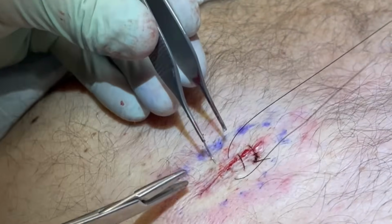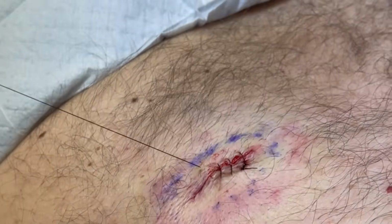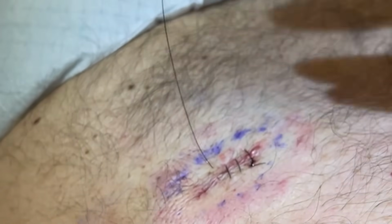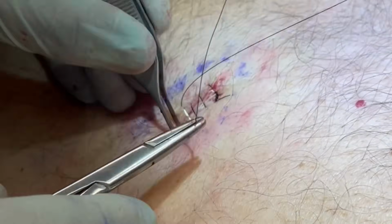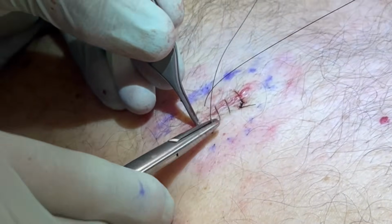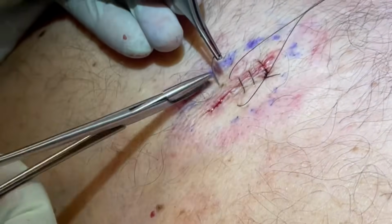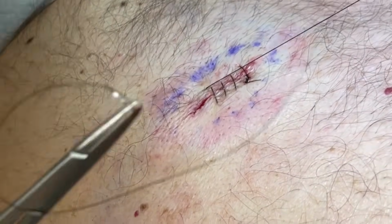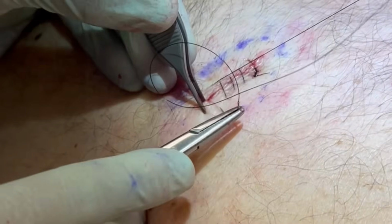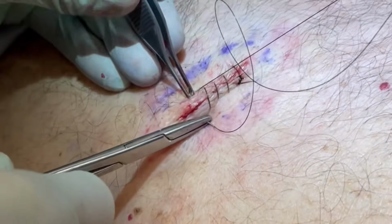Sometimes you go through your deep stitches. It felt like I did. Yeah, right there. I heard that. I've had it cut them too, because these needles kind of have a cutting edge. It'll cut your deep stitch, but that one looks okay. He had a little scar tissue around there too. Could have been that. Very nice. Good tissue eversion. Nice tight excision.